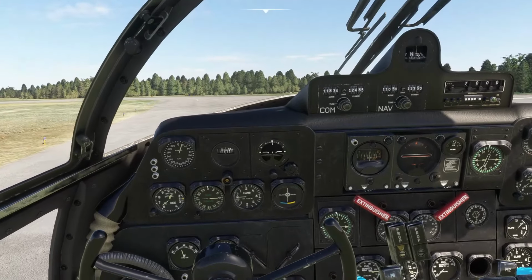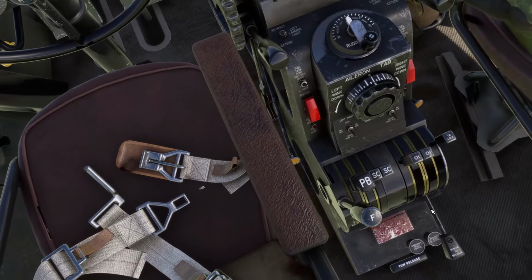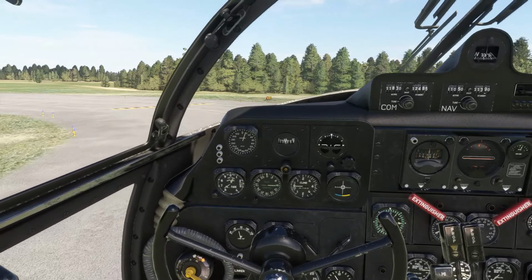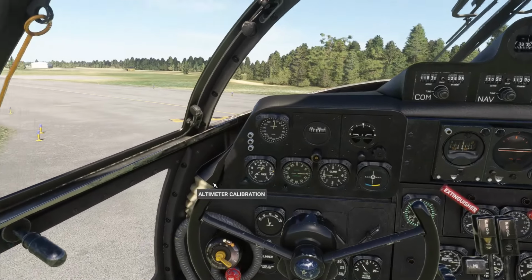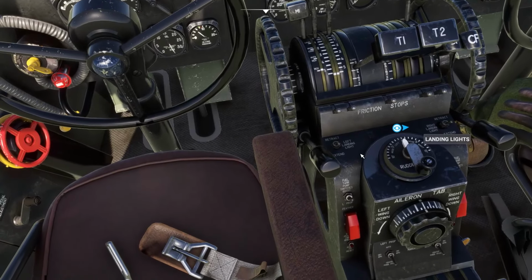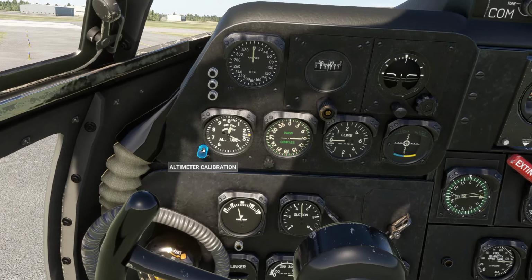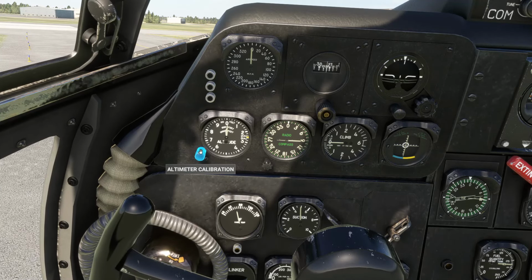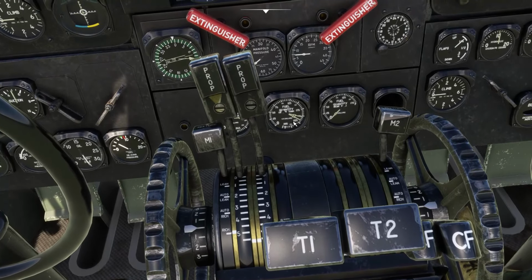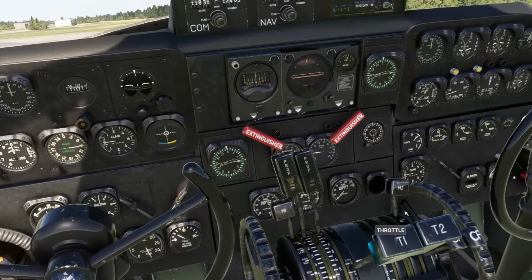Right, let's open those oil radiator flaps. Cowl flaps are open. What's the flap situation at? Okay. Right, let's zero out our altimeter and get ourselves ready to roll out. Landing lights are extended. Okay, everything's in the green. Fuel quantity in center tank is good. Aft is empty, and the forward tank we have quite a bit. That's all right. So all is good there.